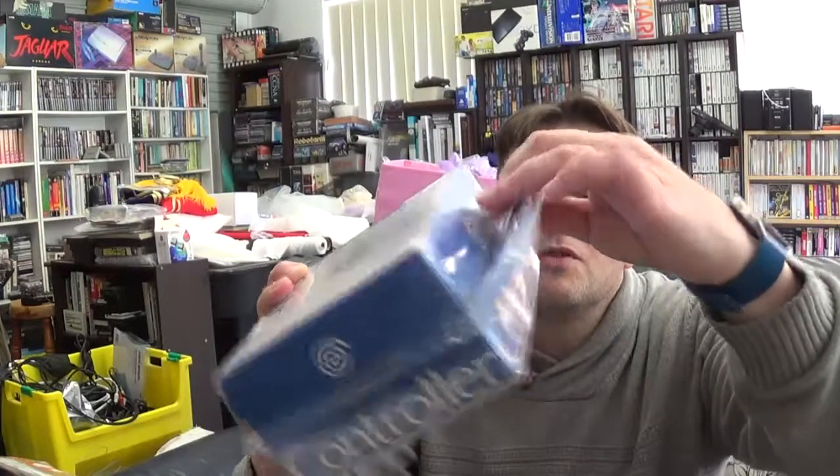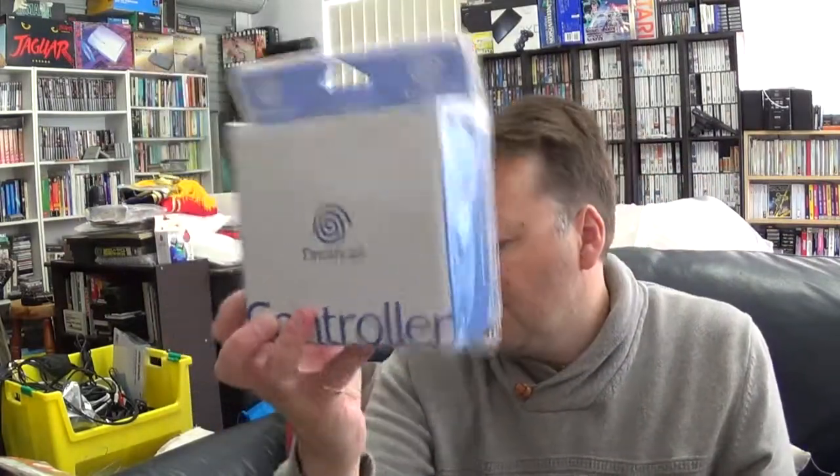and this is quite nice, it's actually a sealed Dreamcast controller. So it's still all in its original plastic packaging and it's still sealed. So that's really cool. I actually don't have any spare Dreamcast controllers at all.